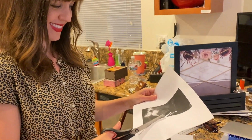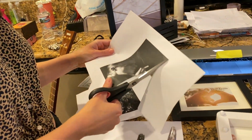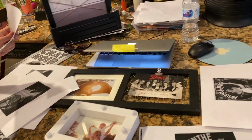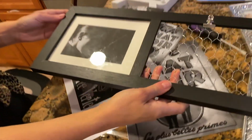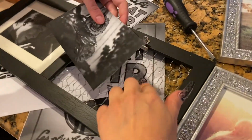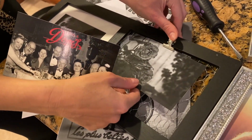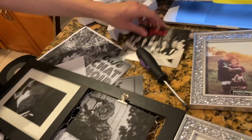Okay, so we have some pictures that we printed out, and it's going to be like a black and white theme, so she's just cutting those out, and then we're going to start putting them in the picture frames that we got. Okay, one down, 500 to go. So we got our first black and white picture. We might finagle it later, but for now that's cute, and then we can add pops of color later maybe if we want.